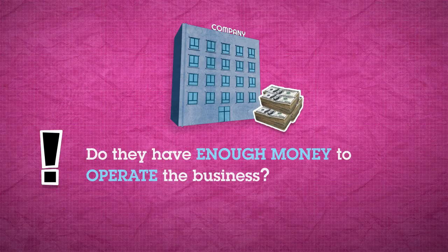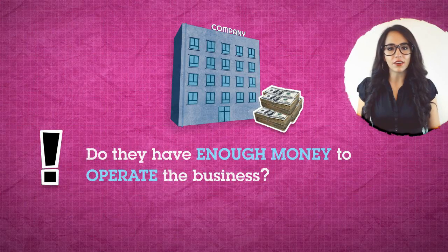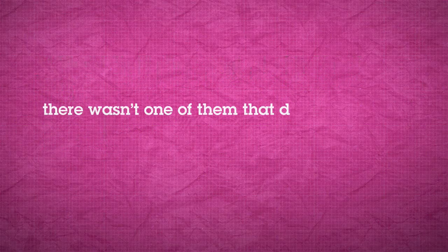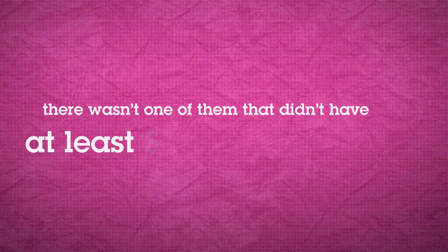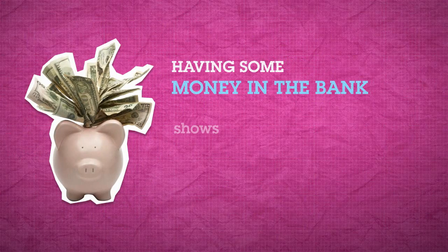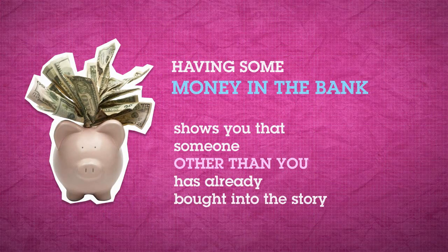Most important, do they have enough money to operate the business? Why is this important? If they have a good story, they can always get money later. True. But of all the stocks that went up over 1,000% in the last year, there wasn't one of them that didn't have at least $250,000 in cash. Having some money in the bank shows you that someone other than you has already bought into the story.